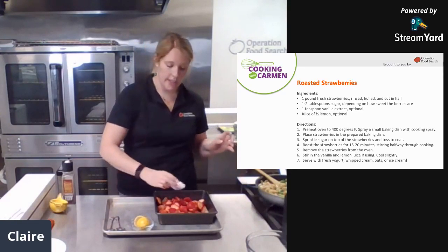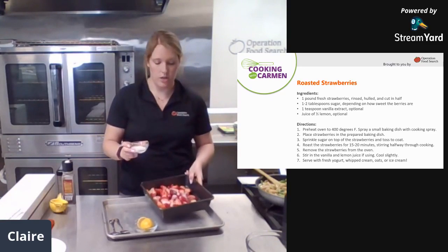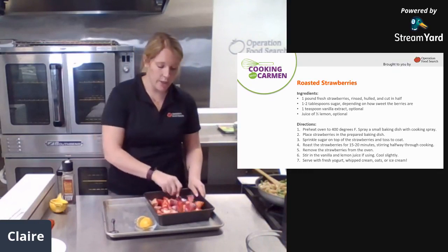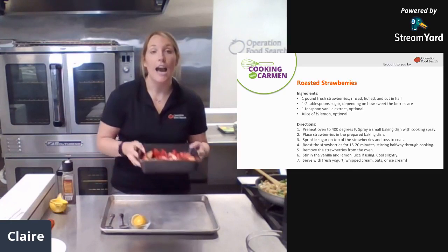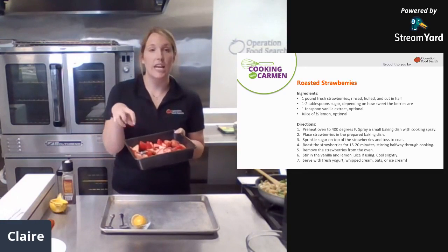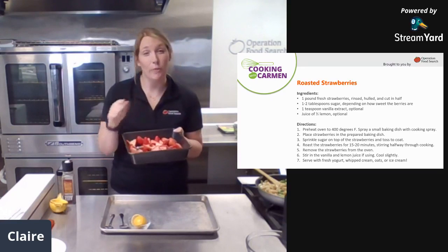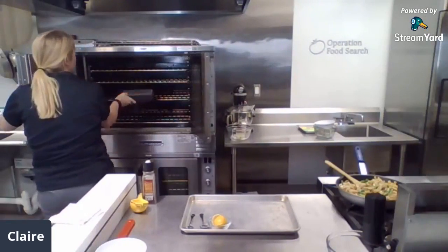And then we're gonna sprinkle on some of that sugar. I'm not gonna use the full 2 tablespoons because mine were really nice and sweet. Give that a quick little stir. And you're gonna pop this in the oven at 400 degrees for about 15 to 20 minutes until they're jammy and starting to get brown on the tips. You can stir them halfway through because you don't want them to burn. Pop these in.